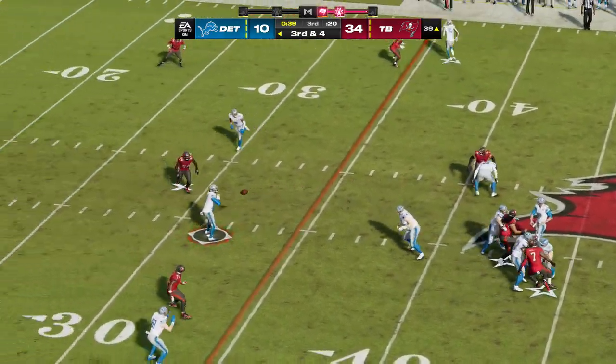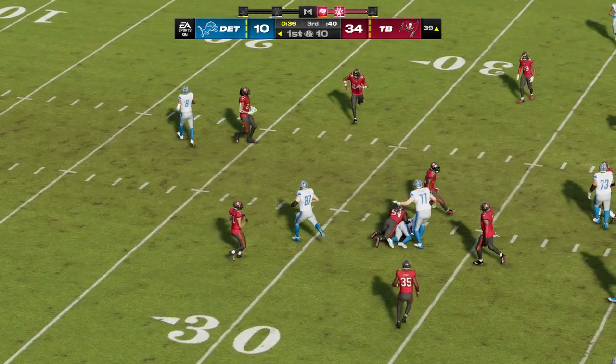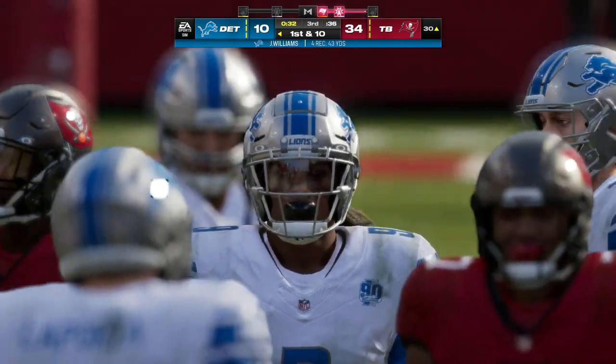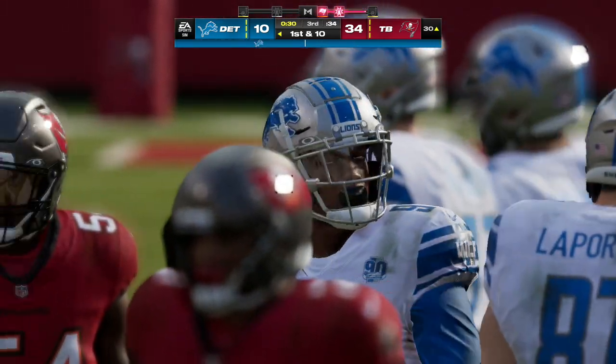Goff. Work in the middle of the field, and he's got a man complete. And he is going to have a Lions 1st down as they're able to get the 3rd down conversion.